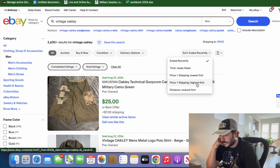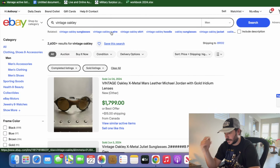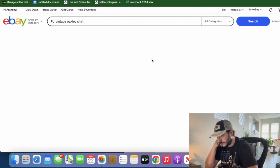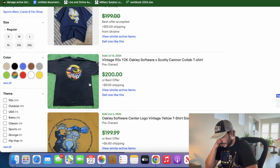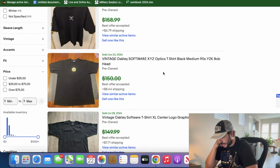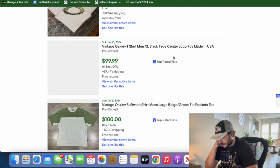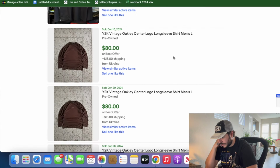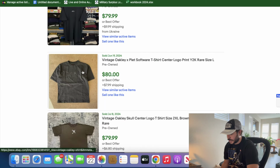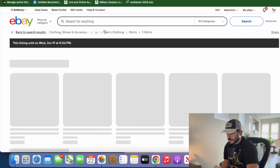Let's go highest. Vintage Oakley. Dude, these glasses are crazy. Let's just go shirt. Look at these, $200. And this is from the software line. Not that many of them sell for that much, but there's a lot in the $50 to $100 range. Just like this basic shirt. What'd they get? $80?